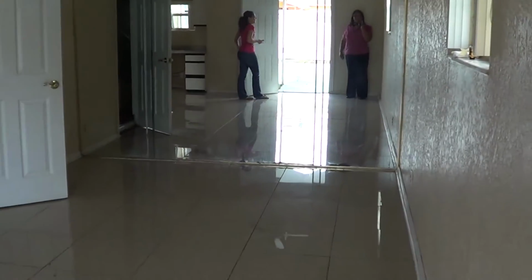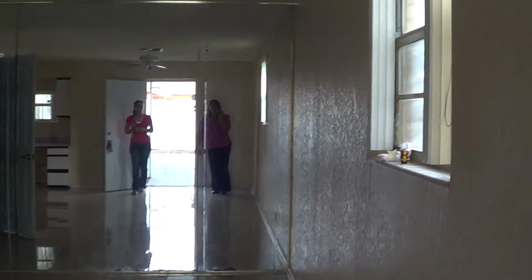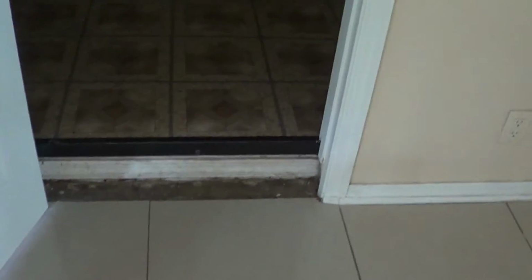And then, this is when you walk in. I guess this is supposed to be like, I don't know. It used to be the garage, it seems like. Entonces, you have aquí. Laundry. The laundry room. You have to step up, I'd say like 6 or 8 inches. And there's the laundry room.